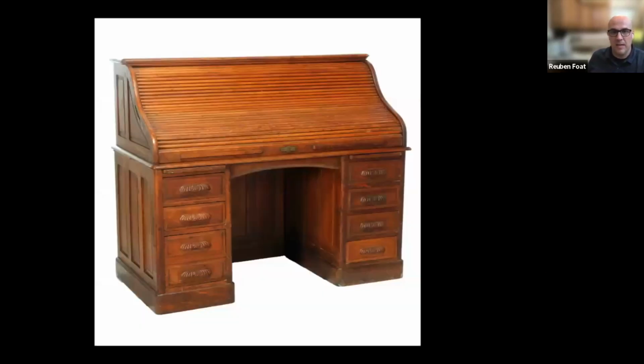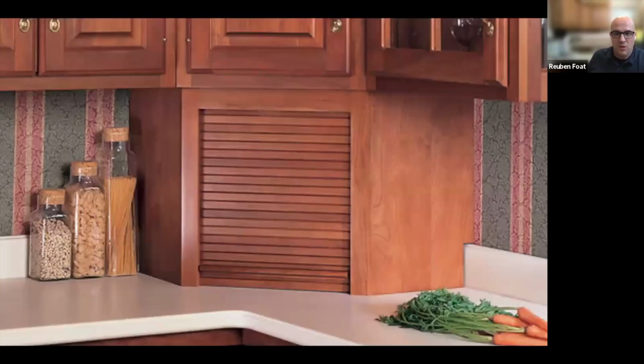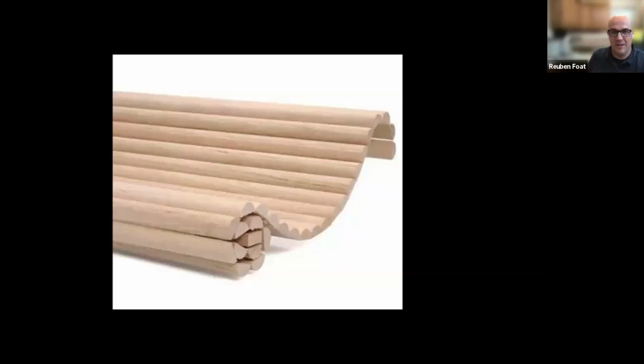As time goes by, the common person was able to have tambour cabinets in their home. I think we're all kind of familiar with this roll top desk kind of form from maybe mom and dad's house or grandma and grandpa's or great grandma and grandpa's house. I think there was one of these at my grandfather's house, and this is where you keep your bills and things like that in your checkbook, and it would have a little lock on the front of it. And of course, more common nowadays might be an appliance garage in the corner of our kitchens, but tambour doors are still with us nowadays.